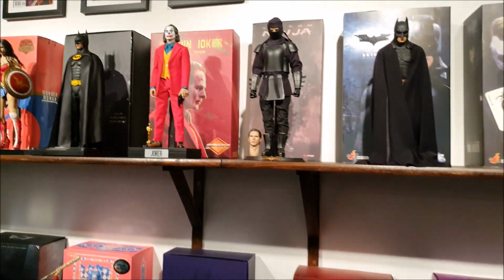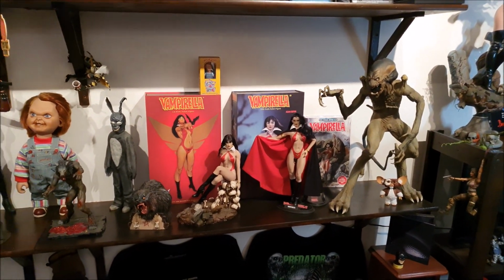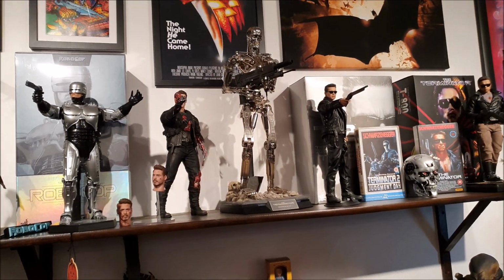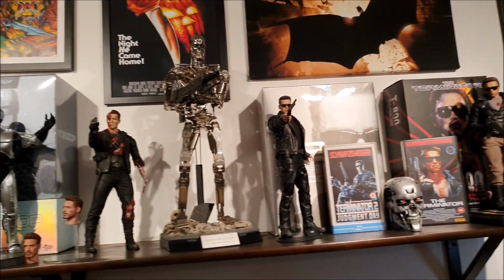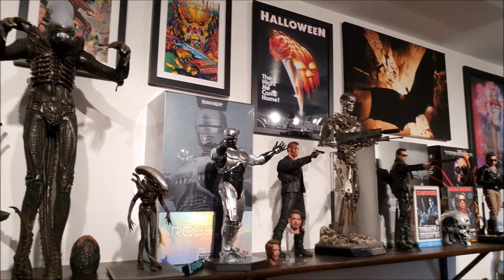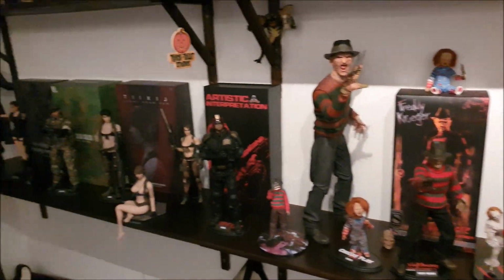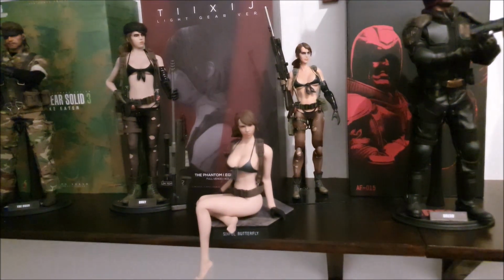And then of course there's the other side of the room. It's a bit more horror and sci-fi action stuff going on over here. Not much light because, as I mentioned before, most of the lights are pointing over here, but you should still be able to see. But nothing's changed over here from the last room tour, guys. It's all pretty much the same as it was, so I won't focus too much on that.